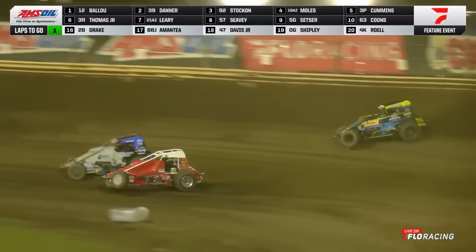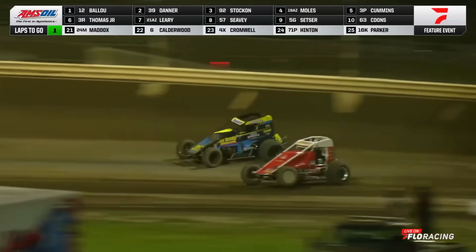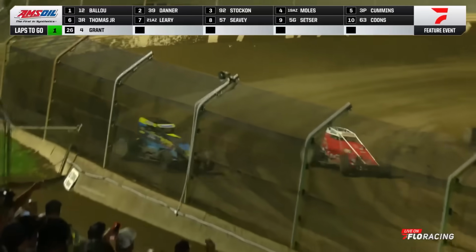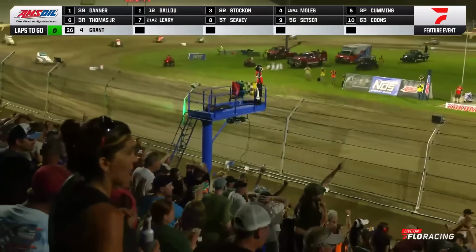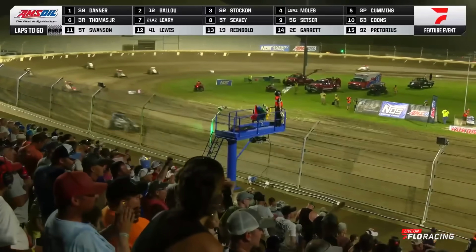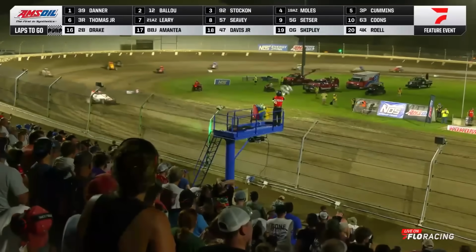Held up behind the 2B. Here comes the 39 down to the outside line as they work onto the back straightaway. Robert to the inside. Briggs Danner to the outside. For all the marbles at Kokomo, the drag race to the checker flag. Briggs Danner is going to get the job done. It's Danner at the line in 39. Robert Ballou in 2nd. Chase Stockin in 3rd. Mitchell Moles in 4th. And Kyle Cummins unofficially your top 5 here tonight.